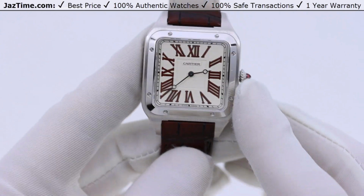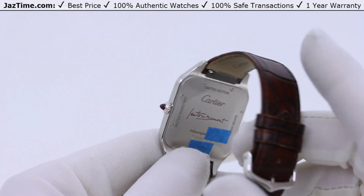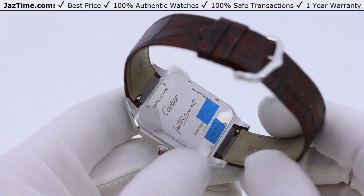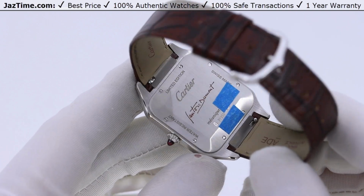Now the movement is a manual winding 430 MC movement. As I just told you, it is manual wind and it's very thin, 7.5 millimeters.